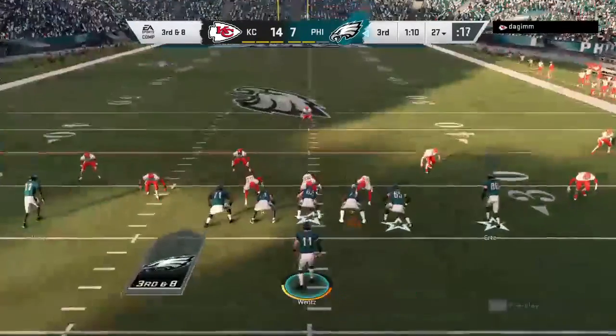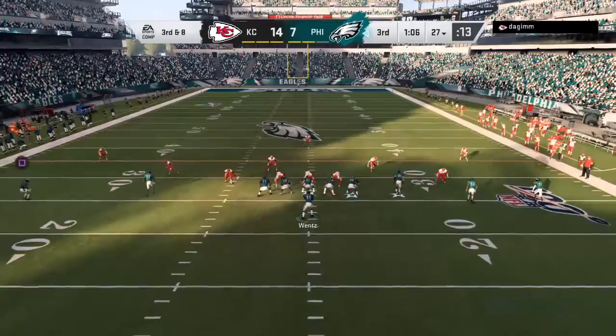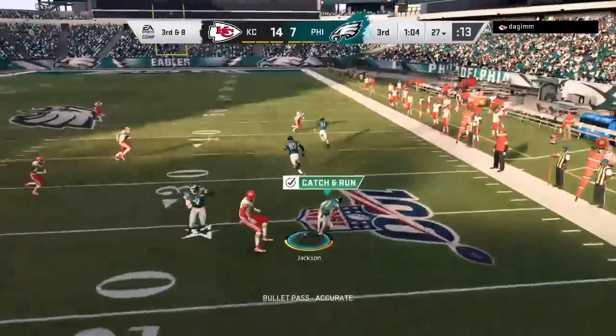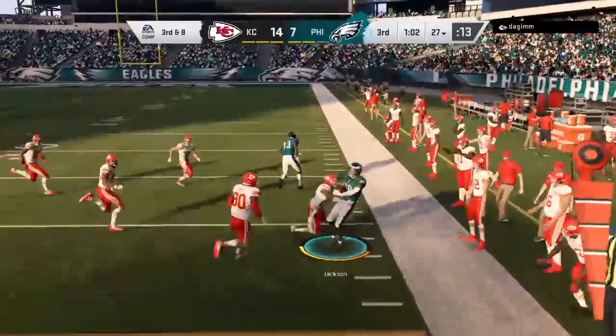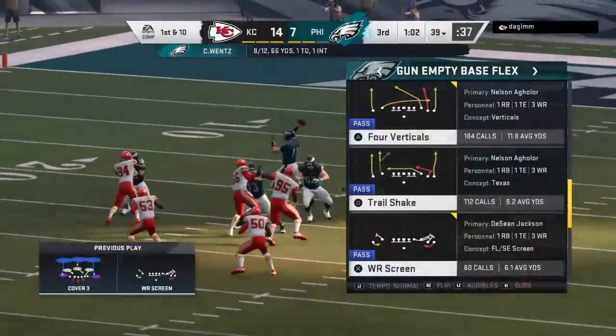Check 53's mine. Sunday, I need your blocking. Throwing now is Wentz. It's caught by Jackson. Let's go. 12 yards is the pickup. Good for an Eagle first down.